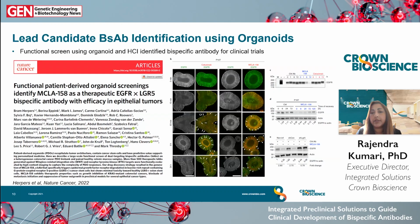And the data here, on the right, shows the internalization and the degradation of EGFR receptor by Merus's agent MCLA-158, which was more rapid in comparison to cetuximab and was mediated by LGR5. But this wasn't seen in normal cells, which lacked the LGR5. So this led to the identification of a single agent that could target EGFR positive and LGR5 positive colorectal tumors with limited toxicity to normal tissue. And so this drug, like mentioned, is now actually in clinical trial.